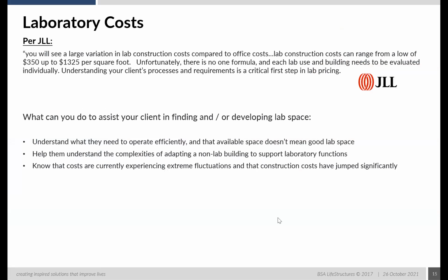And costs are something that I've mentioned, but kind of flown over a little bit. Per JLL, as you can see, there's a large variation of lab construction costs compared to office costs. And right now we are seeing a huge upswing in construction costs. They can recommend from $350 to $1,325 per square foot.